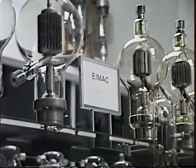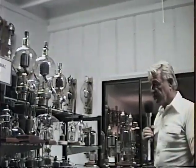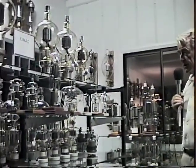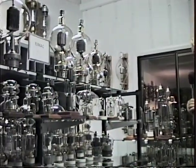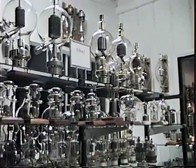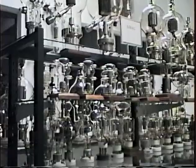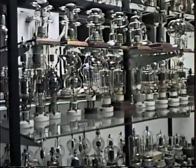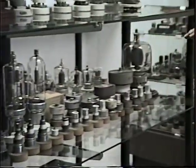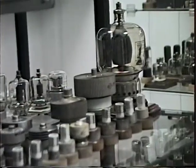On this particular rack, we have all Eimac tubes, on both sides, front and rear. And you're probably looking at, of the glass series of Eimac tubes, one of the largest collections of the older Eimac tubes in the country. I don't know of anybody that's quite got as thorough a collection as we have here. We consider ourselves very, very fortunate to have them.